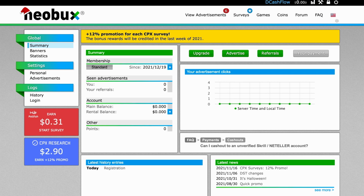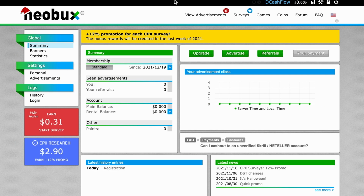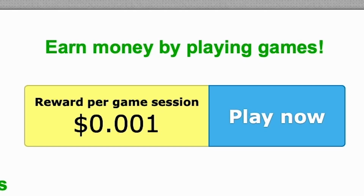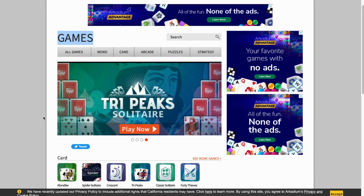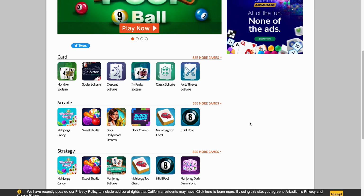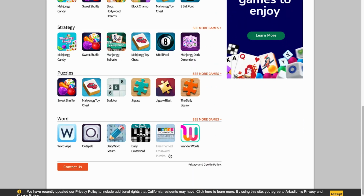Now, what you want to focus on is you could advertise or you can do surveys here, but some of the stuff is boring. I want you to have fun and make money in the process, so what you want to do is go to games here, you can hit play now, and bam, it's going to open up another screen. For every game that you play, you're going to make money over and over again. You play solitaire, you can play 8-ball pool here. So instead of playing games on your phone and making no money, you can make a ton of money by playing games here.